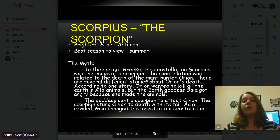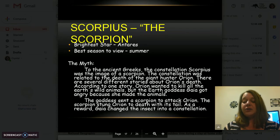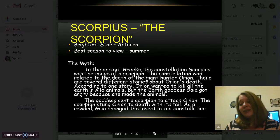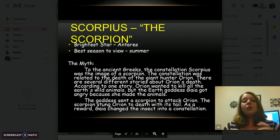And so Gaia, which is basically like the earth goddess, she was like, no, you are not going to do that. So she got really angry. And what she did was she attacked Orion. She sent a scorpion, and the scorpion stung him. And well, scorpions are poisonous. And so Orion died by a scorpion that he was planning on killing, and Gaia got the best of him. And so what she did was she made the scorpion as a reward into a constellation.